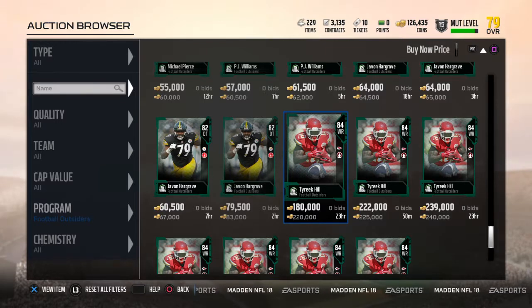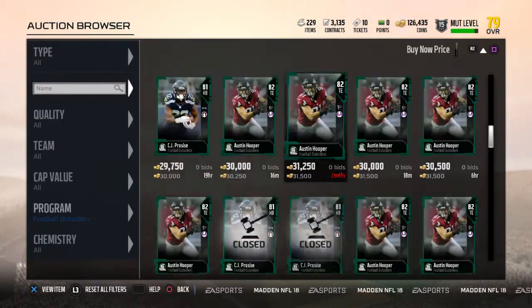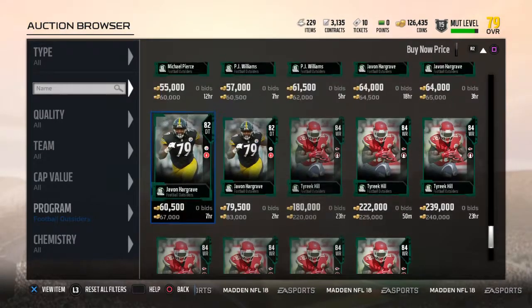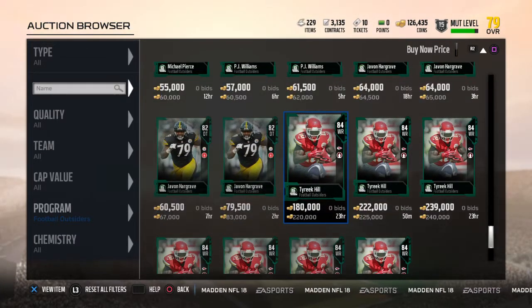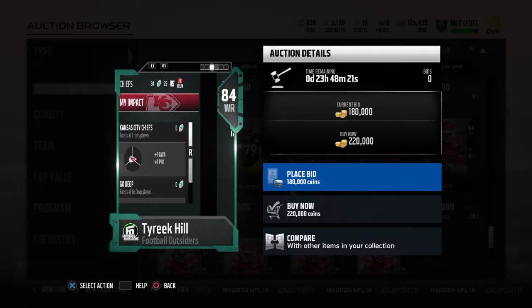Definitely pick him up. So go check these out. See which one you want. If you get the coins, buy them. If you ain't got the coins, sell some players to get that Tyreek Hill, man. Nah, I'm just playing. But unless you really want to. But in all honesty, this guy, 91 speed, that's awesome. That's badass, man. You can streak people all day long, man.